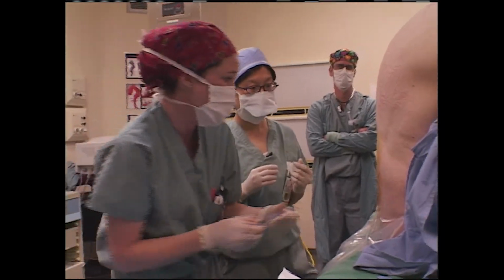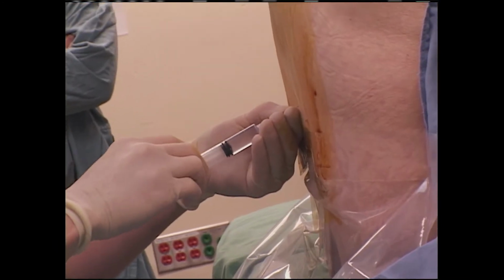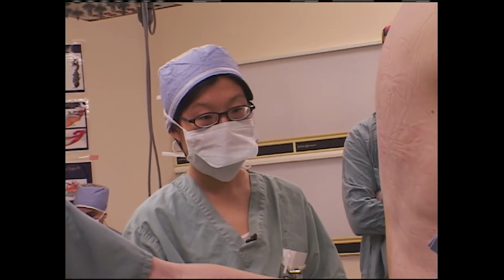Okay, so you're going to feel a little poke. Now, this is the freezing. It stings. He's decided to opt for an epidural, which will numb him from the chest down but leave him conscious throughout the surgery. 5-10 seconds, okay?